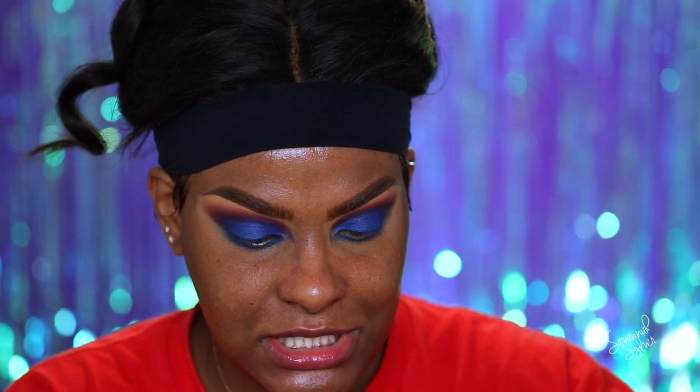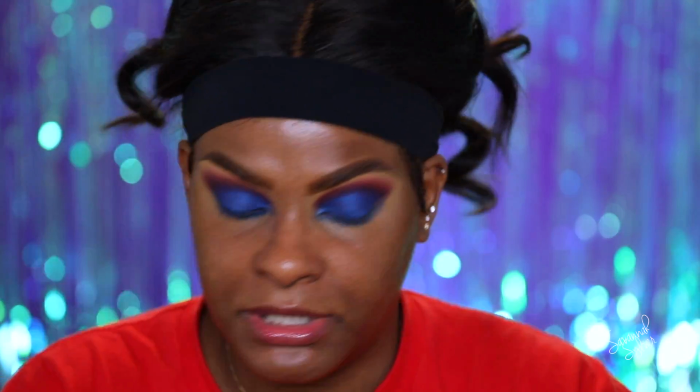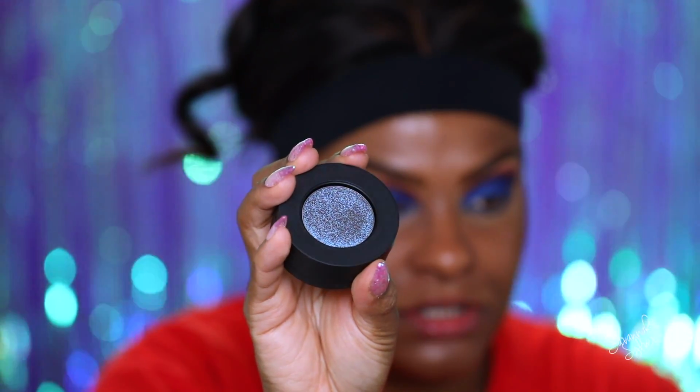What is this called? Come on now honey, what's this called? It's called the Shape Shift Stack, and it's just a bunch of, oh my god, don't drop it. A bunch of iridescent type of colors. You don't want to drop these. These are so soft and fragile, and they basically shift colors when you put them on. I think I'm going to be taking this one.